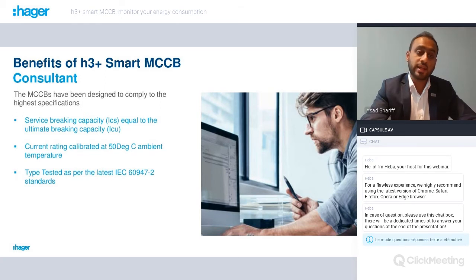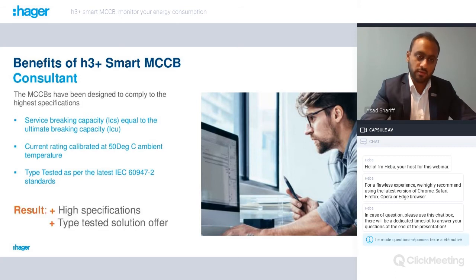And of course, it's type tested as per the latest IEC 60947 standards. All this results in high specifications for the product and a complete type tested solution offer for your projects.